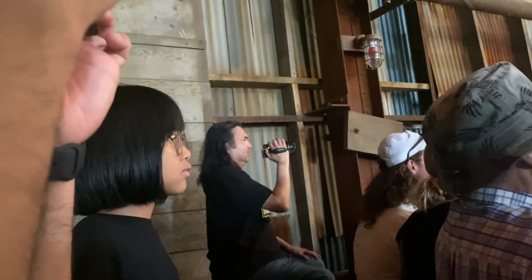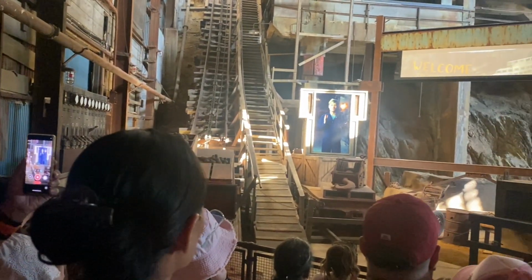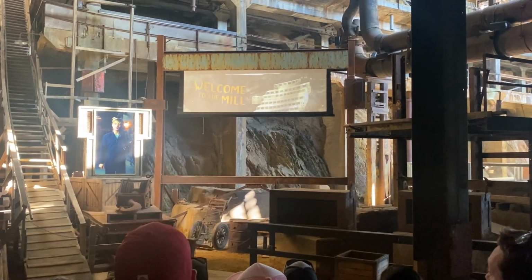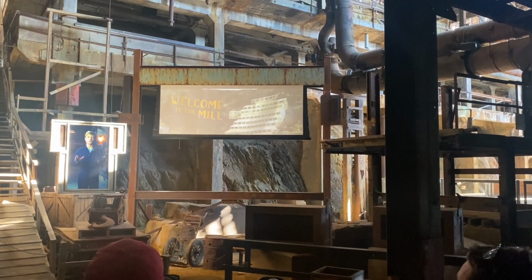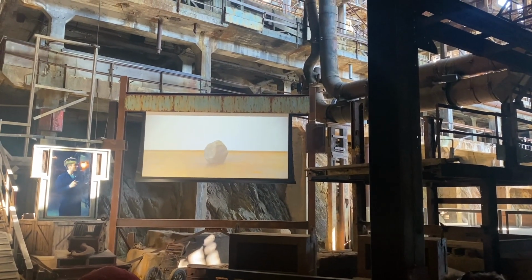Welcome to Britannia, once one of the largest copper mines in the world, and to mill number 3, which in its day was among the most efficient and advanced copper concentrators. This is why this place was built. All 20 stories of it, to liberate the minerals locked inside massive chunks of ore, just like that.